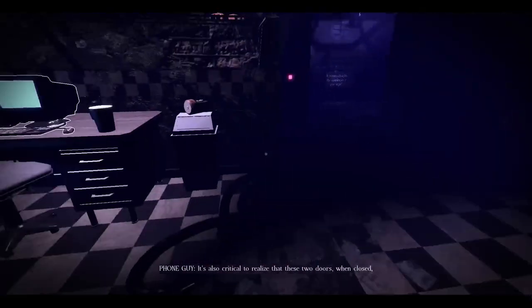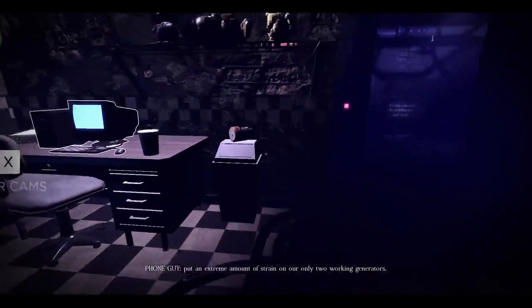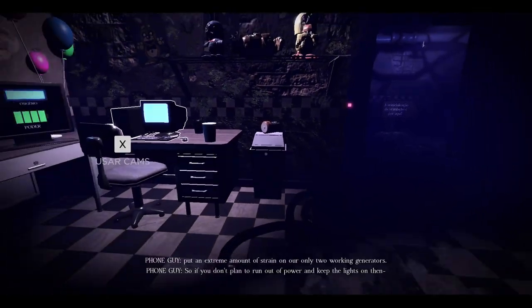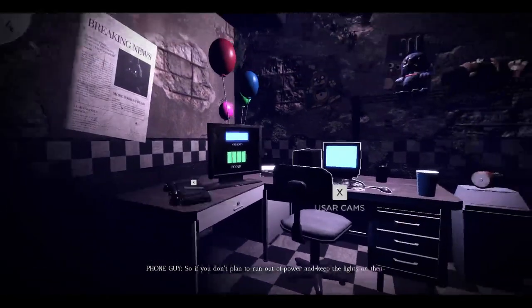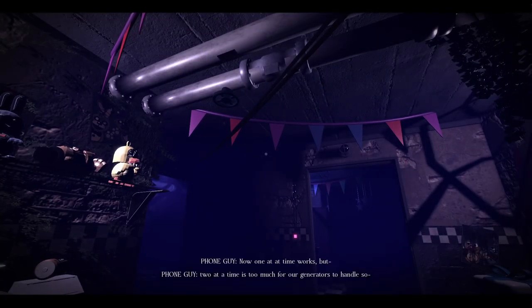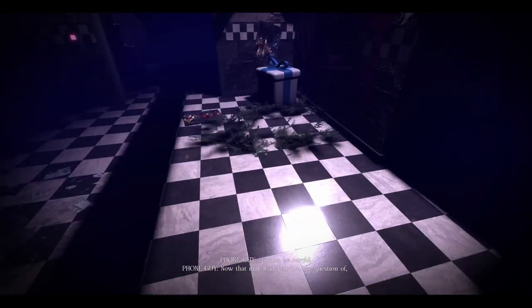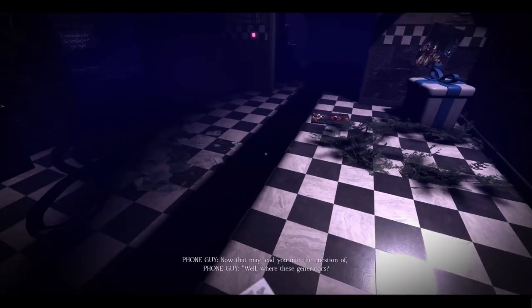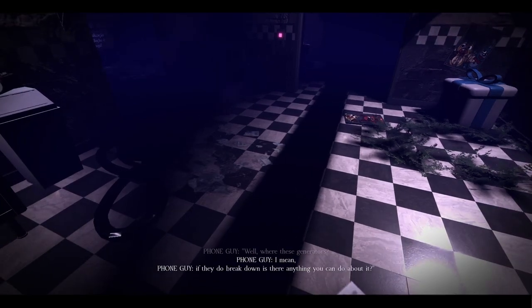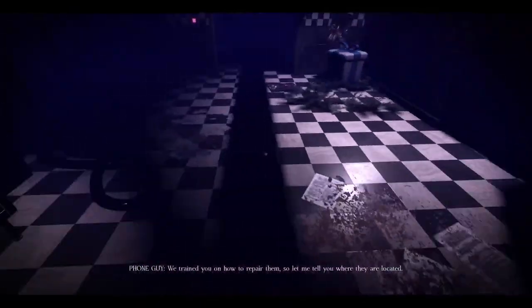It's also critical to realize that these two doors, when closed, put an extreme amount of strain on our only two working generators. So if you don't plan to run out of power and keep the lights on, then keep those doors open. Now, one at a time works, but two at a time is too much for a generator to handle. So please, be careful. Now, that may lead you into the question of, well, where are these generators? I mean, if they do break down, is there anything you can do about it? Yeah, you can. We trained you on how to repair them, so let me tell you where they're located.